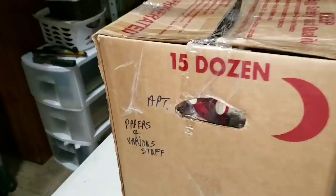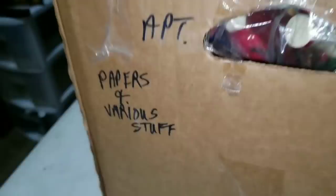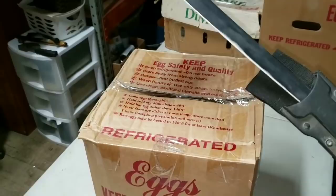Stand in, George. Look! That's my favorite. I love finding stuff. It's your favorite. All right. You know what else is your favorite? How are you going to open it up? I got my knife. Oh, look at that.